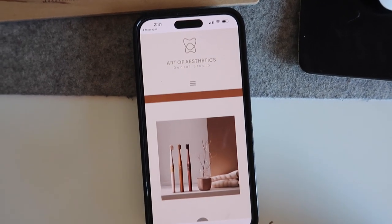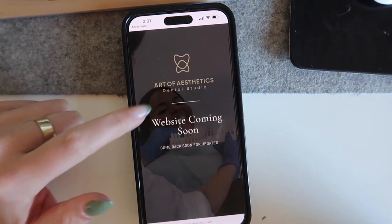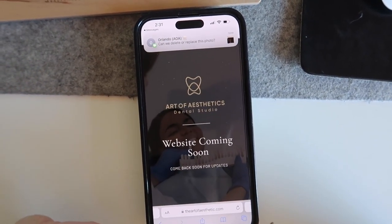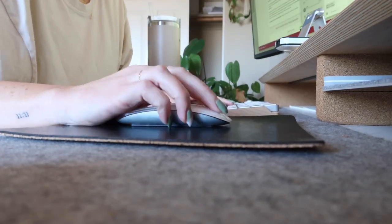I think now I'm just gonna change the homepage because if I click here, we still have the coming soon up. So I'm gonna ask him if I can change that. And yeah, hopefully we can get it live.